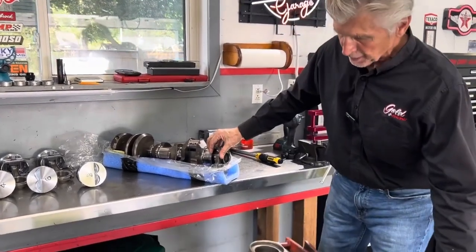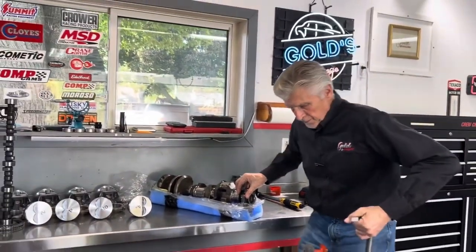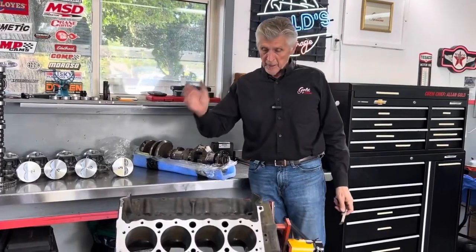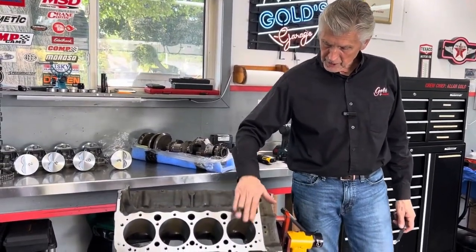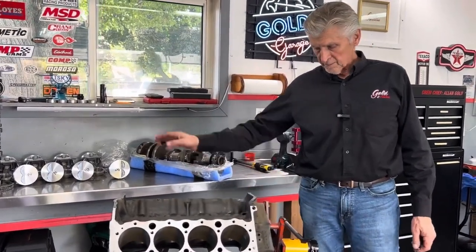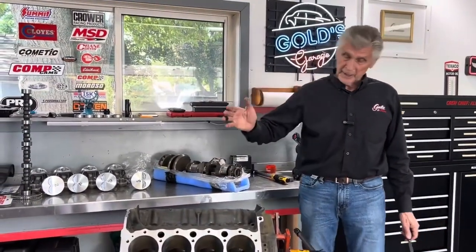We're going to go from here now. It's going to be a brand new build. I've got, as I mentioned, new everything basically for this engine. We had it decked 25 thousandths of an inch. It's bored 30 thousandths now. The pistons are 30 over. New cam bearings to go in, new frost plugs to go in. Got to paint it again.